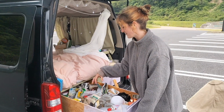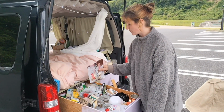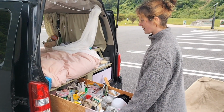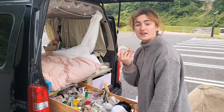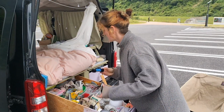All my spices, a few tinned things, and I tend to eat a lot of dried food. So I make soups with dried mushrooms, dried radishes, that kind of thing, loads of miso and noodles. And then right in the back I have stuff like pasta, pre-cooked rice, which is pretty handy if you need something quickly. And yeah, I do also have a water filtration thing for when I'm out and about.